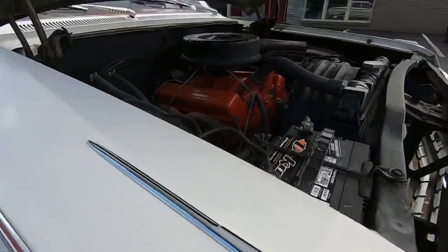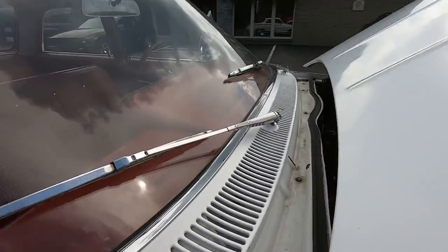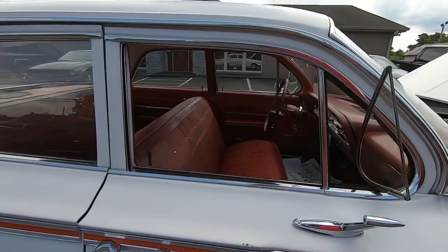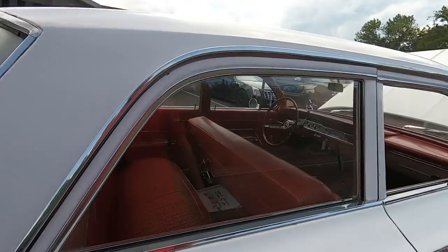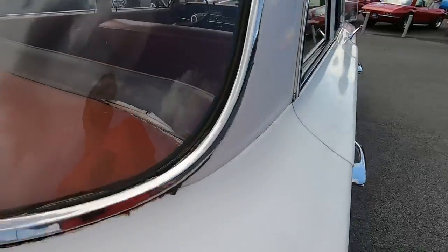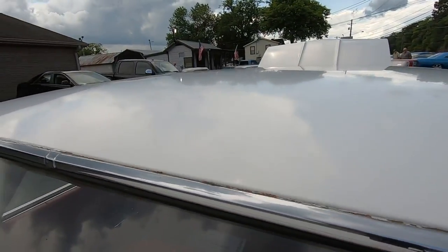Over the top portion here. All the trim looks good. Windows are nice. You got some rust around the edges there, kind of around the window, all the trim there.